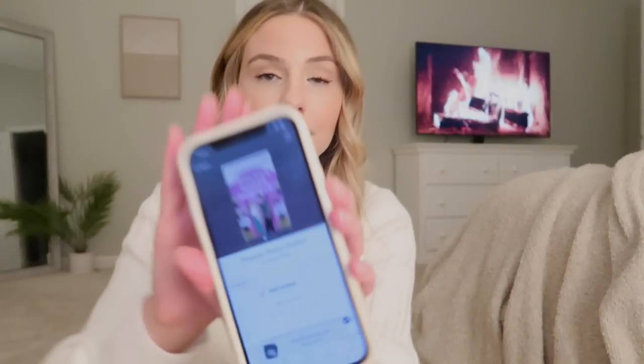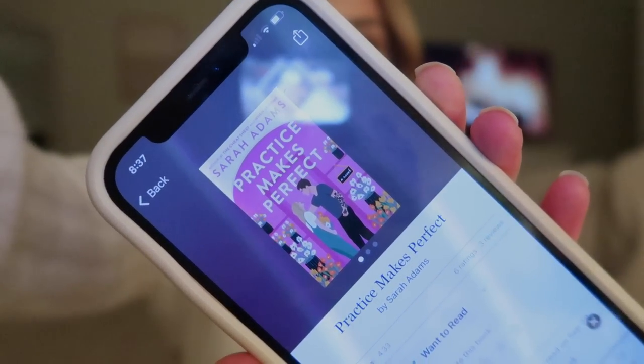excited. So it's set to be released next year in May, and this is what the cover looks like. It's called Practice Makes Perfect.